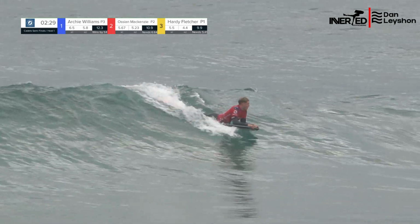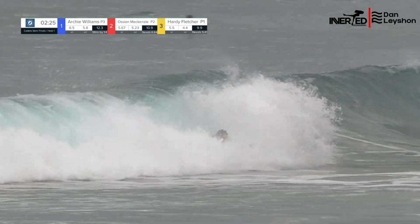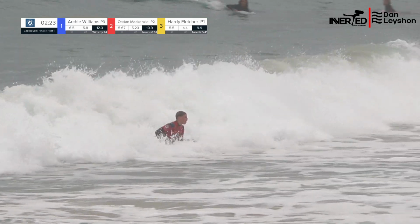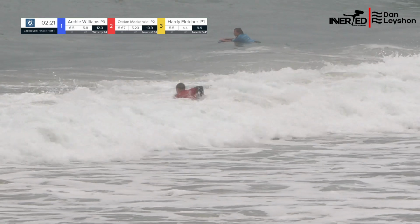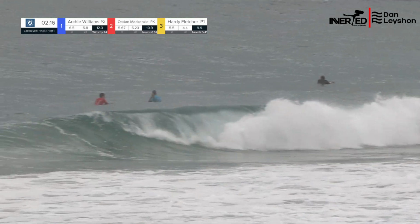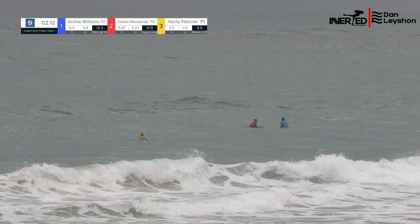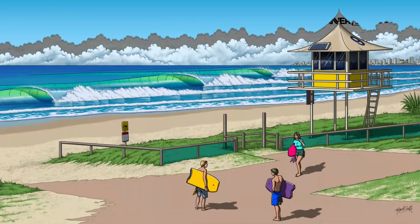But up and riding in red, Ocean Mackenzie. Nice 360 at the start, straight into a roll. Good, solid competition surfing for him there, just getting it done. Ocean Mackenzie, let's see if he can better that 5.23 that he's sitting on, but he's looking for a 6.64, so Archie's still in a commanding position. Might not have been enough, that one.